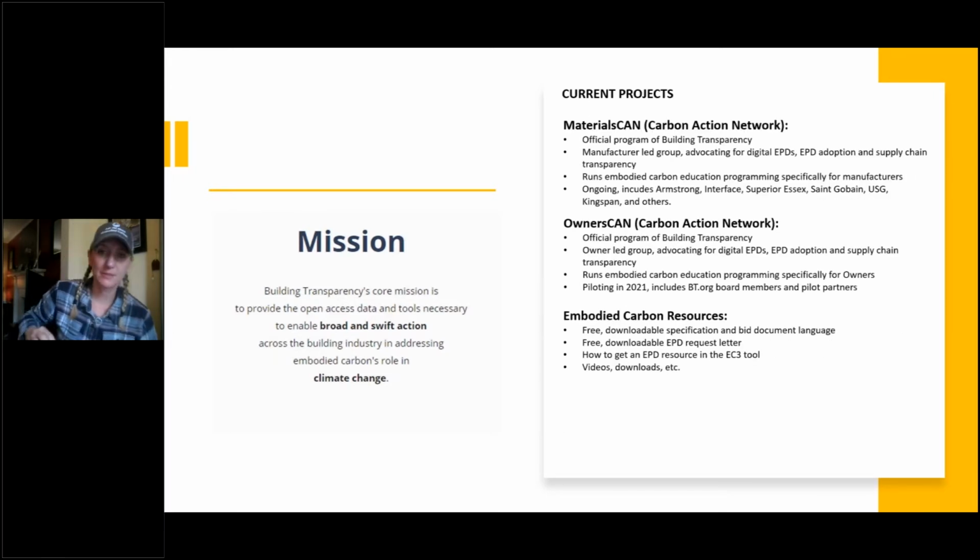There are also groups that we're now establishing across different sectors of industry. So we have the Materials Carbon Action Network, a group of manufacturers talking about embodied carbon with programming. We now have a newly formed Owners Carbon Action Network with over 18 owners at various scales across different industries. And then we also have resources that we're developing that are free and downloadable from our website that help you figure out how to specify and request some things.